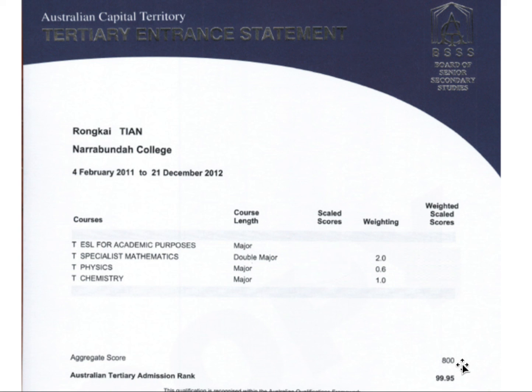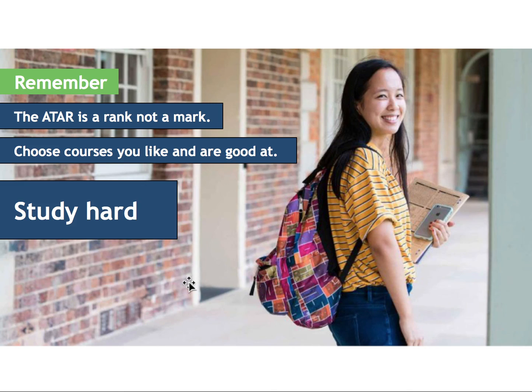Every single person in the ACT will have an aggregate score, and then they rank everyone in terms of their aggregate score. The highest aggregate score would be 99.95, and then the next one would be 99.90, and so on. So if you want to maximize your ATAR, you need to maximize your aggregate score, which first of all needs good performance. Also, you need to make sure you choose the best subjects. Overall, just remember ATAR is an overall rank, not a mark. You need to choose the courses you like and are good at, and then make sure you study hard.